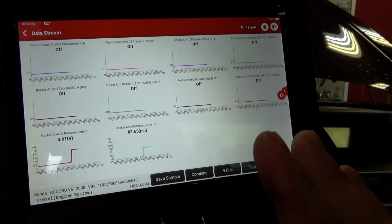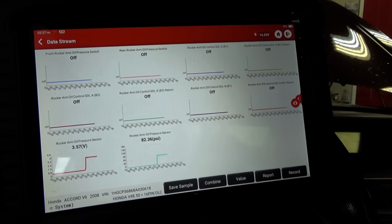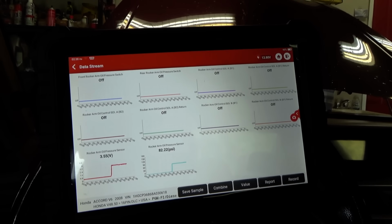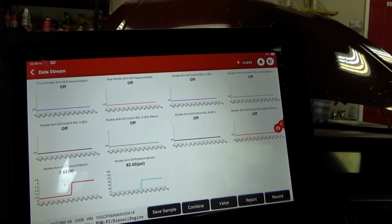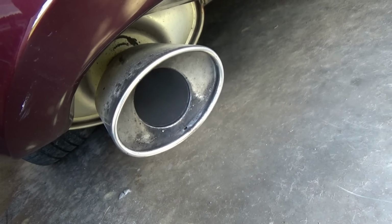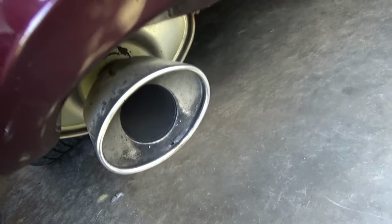So right now it seems to be running decent, maybe not 100% smooth, but all the cylinders are active. You can see the scanner's vibrating a little bit. So everything's off, right? So this is fine. It wouldn't set a code right now. You can hear a little puff puff. Should we look at misfire counters?